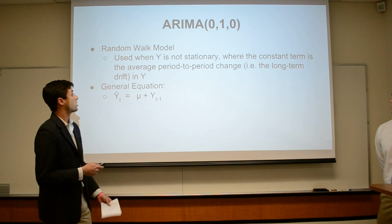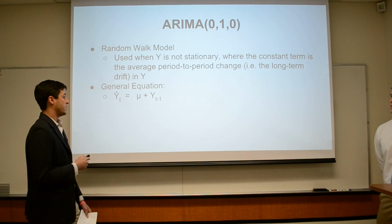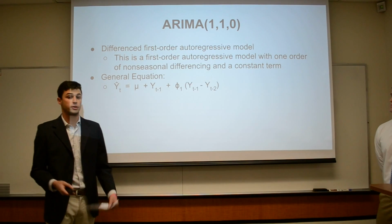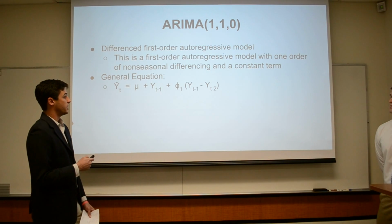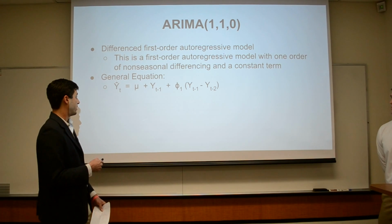Another example is a random walk model. This is when the data is not stationary. So you take the difference of the data, which is this Y term, add it to that mean constant coefficient, and you get the predicted value. And our last example is the differenced first order autoregressive model, which combines both of those. Again, Y is the differenced data, and phi is the autoregressive term that takes the past values and helps predict the Y_t value.